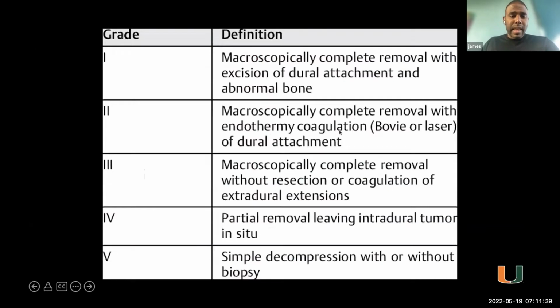All right. And just obviously when we're talking about meningiomas, here's the Simpson grading scale of going 1 through 5 in terms of the resection that was done and what was left in the boundaries.